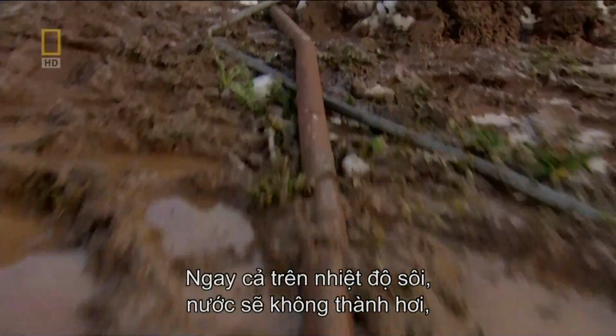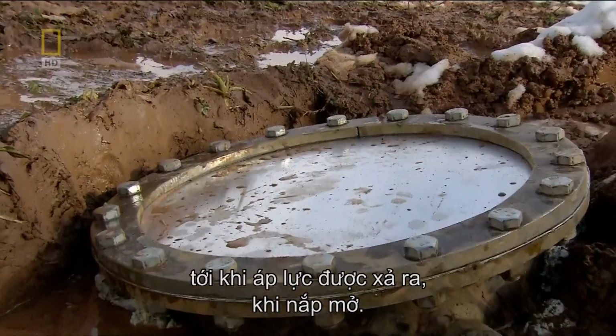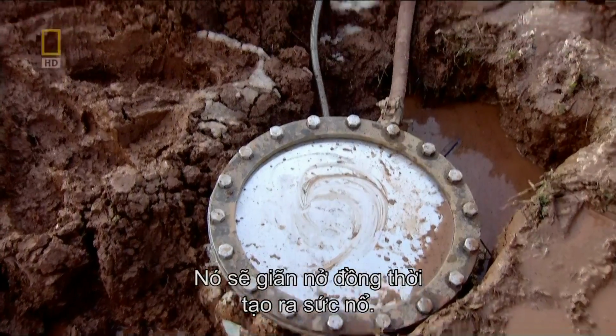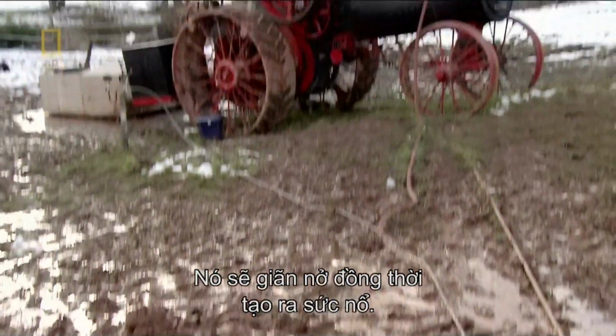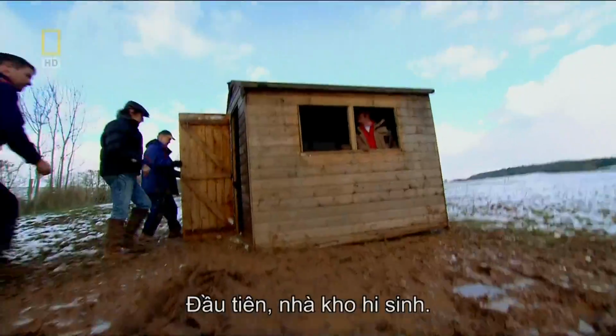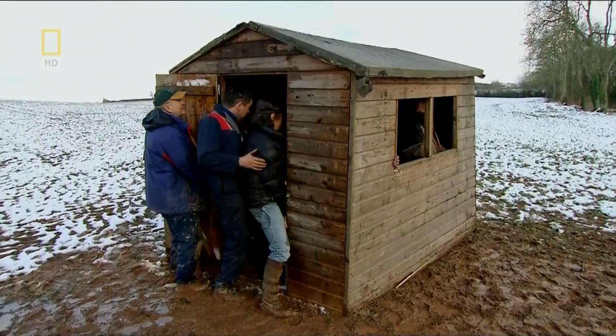Even well above its normal boiling point, the water won't turn to steam until the pressure is released when the lid bursts off. Then it will expand instantaneously, creating an explosion. First, though, the sacrificial shed. Nobody walk on the big disc.